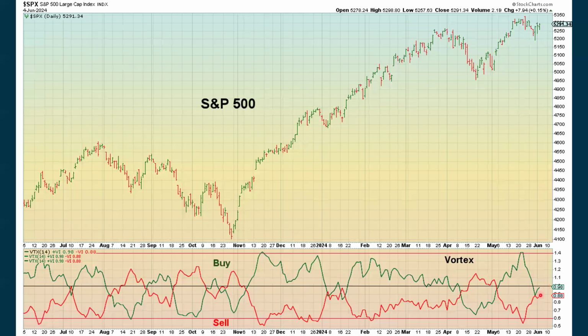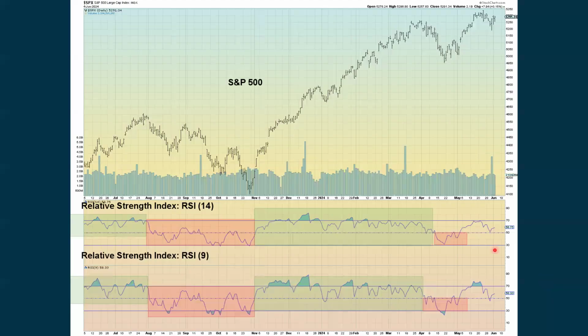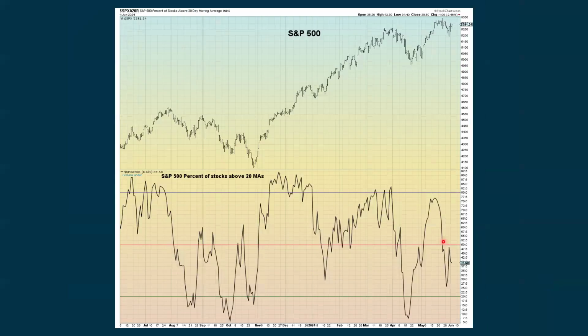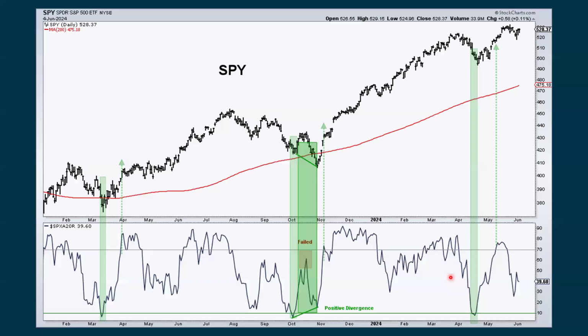The vortex is positive. We have the green line coming down to the red line and then bouncing back up. So that's positive. We're still looking okay with the RSI 14. We're up into the 50 range as well as the 9 period range with the RSI 14 and the RSI 9. On balance volume continues to be positive. We're still negative looking at our 20 period moving averages in the S&P. We're below 50 and declining.